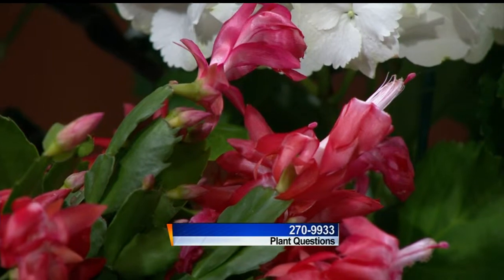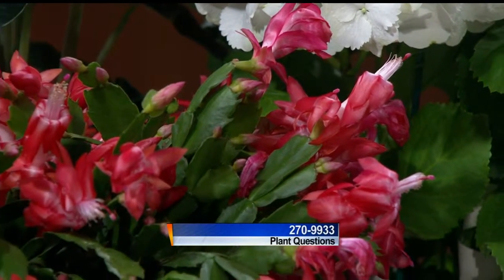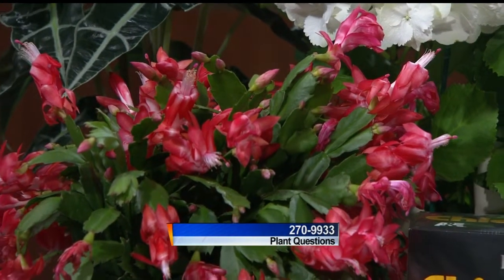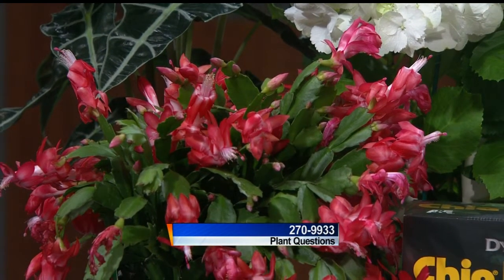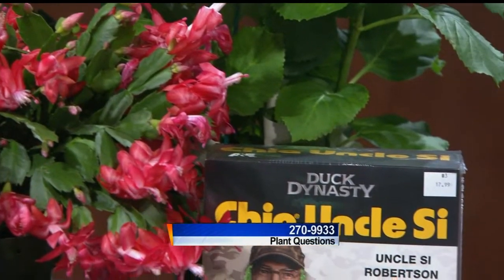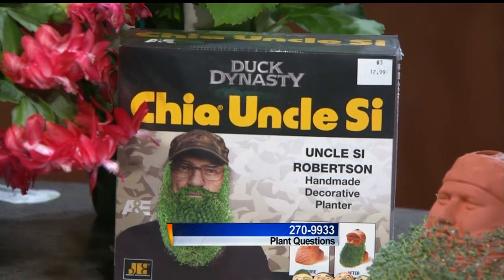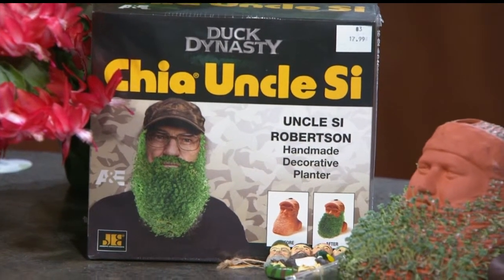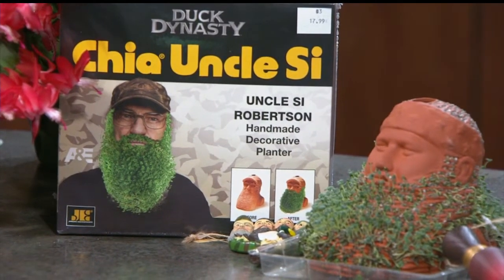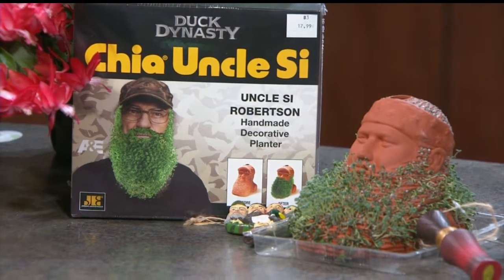But that's a, what, Thanksgiving cactus or Christmas? Or what do you call it? That is a Thanksgiving cactus, yes, and it's in full bloom, so it's looking wonderful for Thursday. And you got what else? What's down here? Well, guess what we started with? For those of you that love Duck Dynasty. And who doesn't? Yes, we have a Christmas tree with all the decorations and the chia pet. Now, that is an item that, years and years ago, they had little animals. Now it's Uncle Si and Willie that you can grow as chia pets. Well, my shopping's now done.